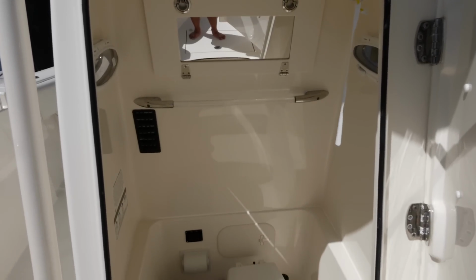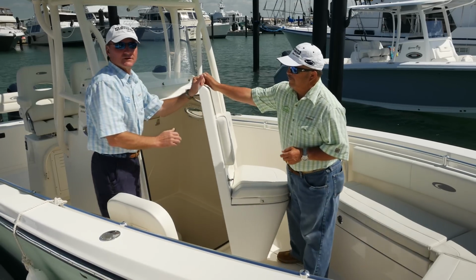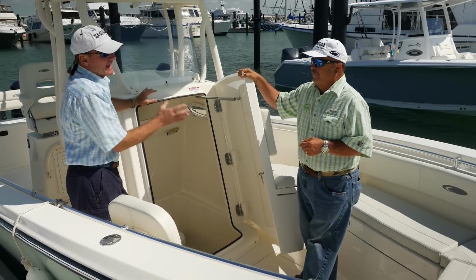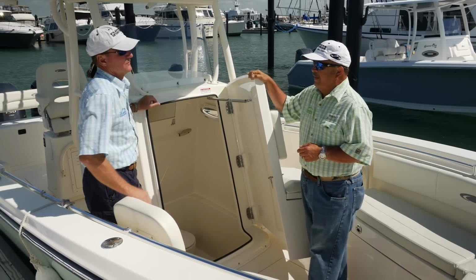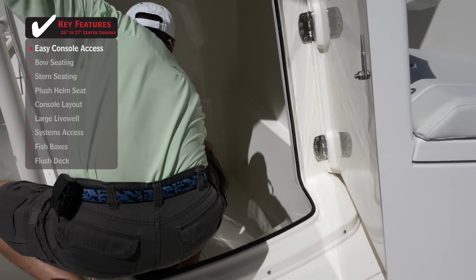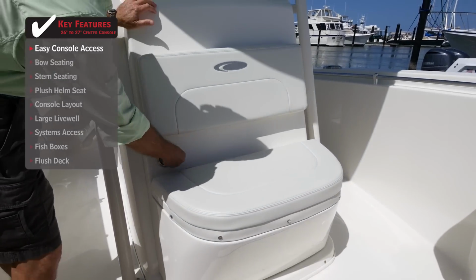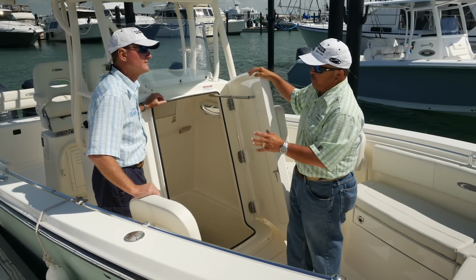You know, storage is a premium on any 26-foot boat. But if you're going to keep stuff inside your center console, having a nice big door like this not only gives you good access in and out of the console for using the head, but look at how much gear you can get through there. A lot of people look inside the console and think, oh, I can put all my stuff in here. Well, you can't if you can't fit it through the door, silly. They addressed it with these big opening front doors like that. I love them on this size boat.